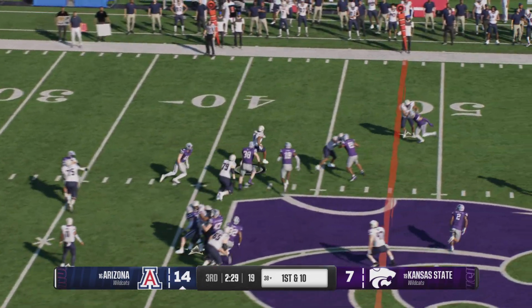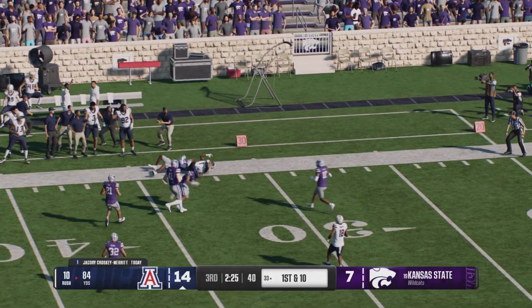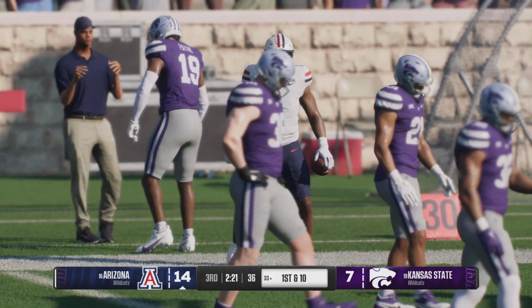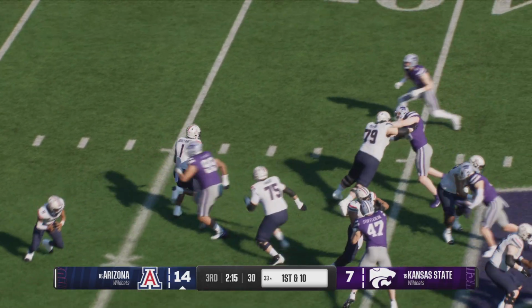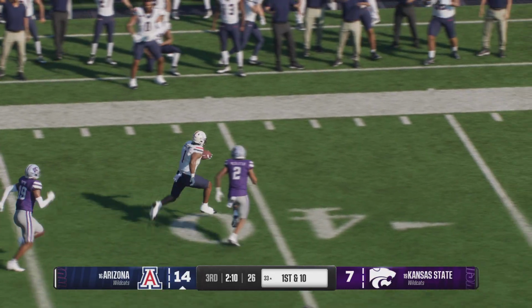They'll give it to him again. Finding an escape route. And chunk plays are the name of the game, and they get one here before the defense finally makes the stop. How about the left side of the line getting off the ball, creating some holes for that running back to get through, make a big play on the handoff to the left.